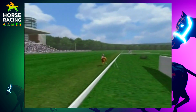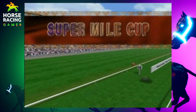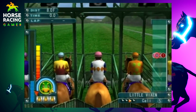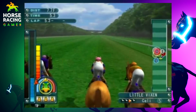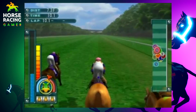Little Vixen has stormed the track. See if she can get it done. Tender Value with the record here. That's very comforting. Straight out the chute as well. Ugh. Not always a fan of coming out the chute. Sometimes I feel like the straightaways just end up making me forget my timing markers because I'm used to just coming around a turn. But having to time it when you're on the straightaway, I don't know why, I feel like it throws me off sometimes.